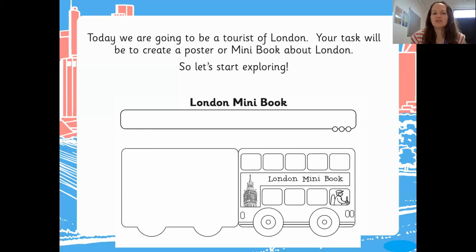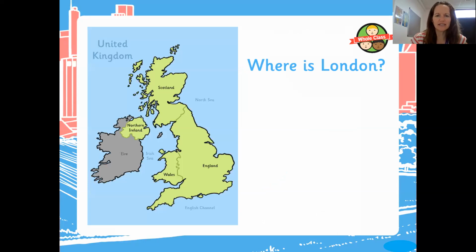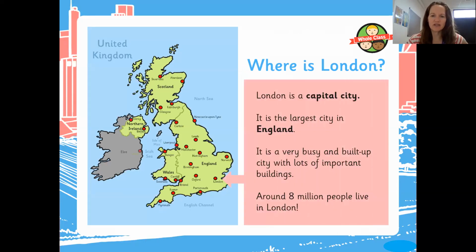Okay, so today we are going to be a tourist of London, and your task will be to create a poster or a mini booklet about London. So let's start exploring. So we have Traveling Ted, and he has come to London. So where is London? Do you remember? Look at the map. Point to where you think London is. Well done if you said right at the east coast there.